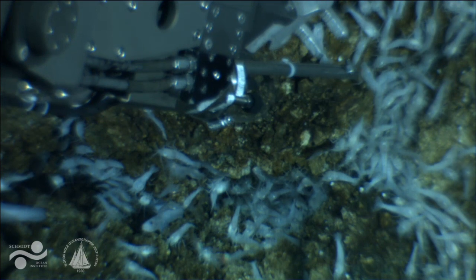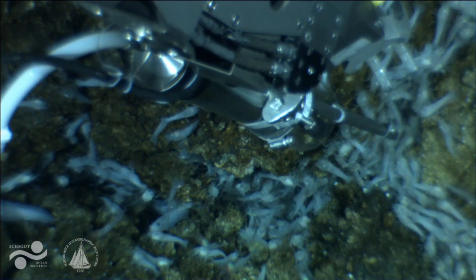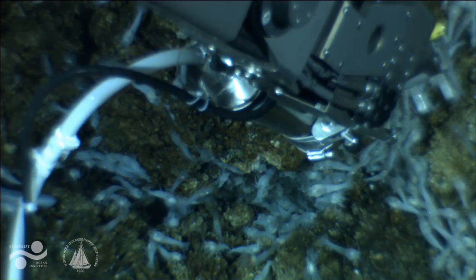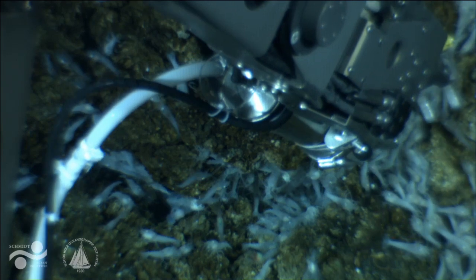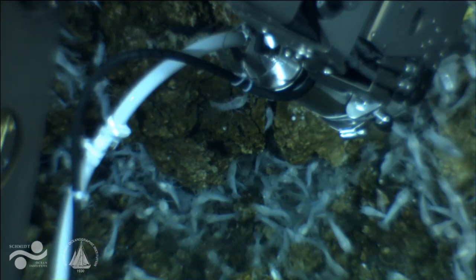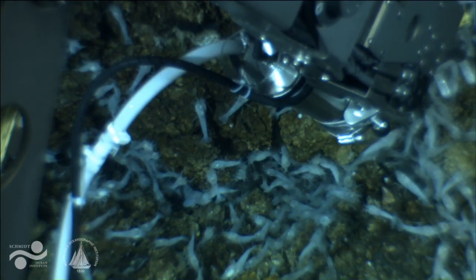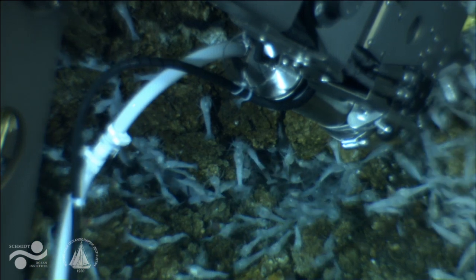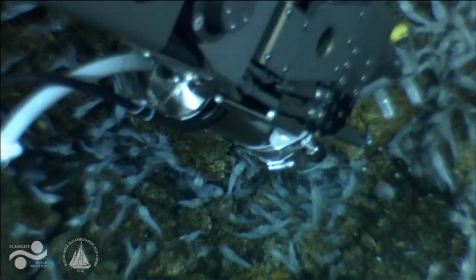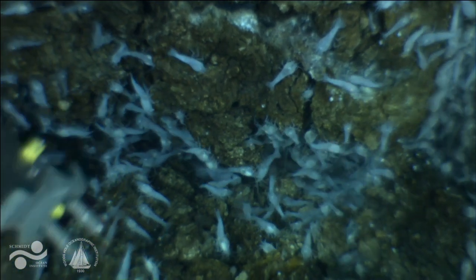If you're just poking amongst them, they'll swim out the way. I can probably get in further here. Mm-hmm. 7. Yep. Okay. I'm happy that's not going to be in a range that was... Yep. 7.5. Thank you, Jeff.